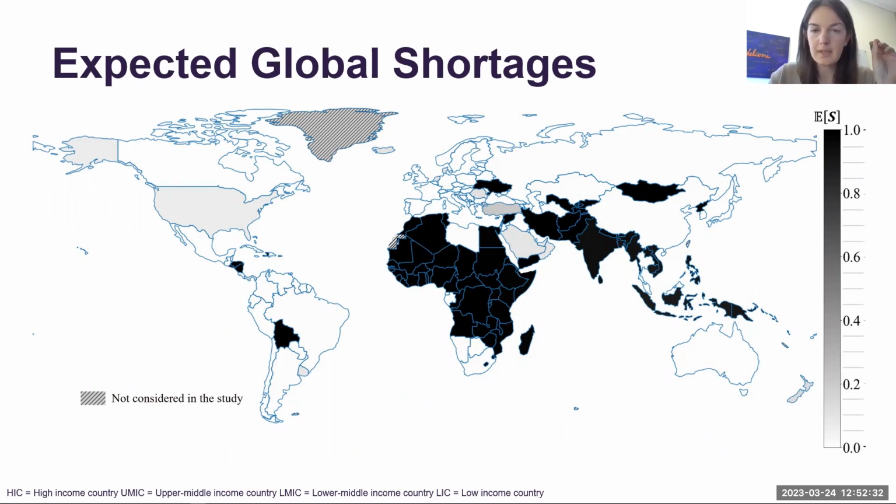Black represents 100% unavailable, so that would be 100% shortage in expectation. We observe a couple things. One, there does seem to be some geographical distribution in who is able to access the drug and who is not. If we look at the US, that's a light gray, about a 7% expected shortage, which for a medical product is very high. And that does reflect standard availability in the US.